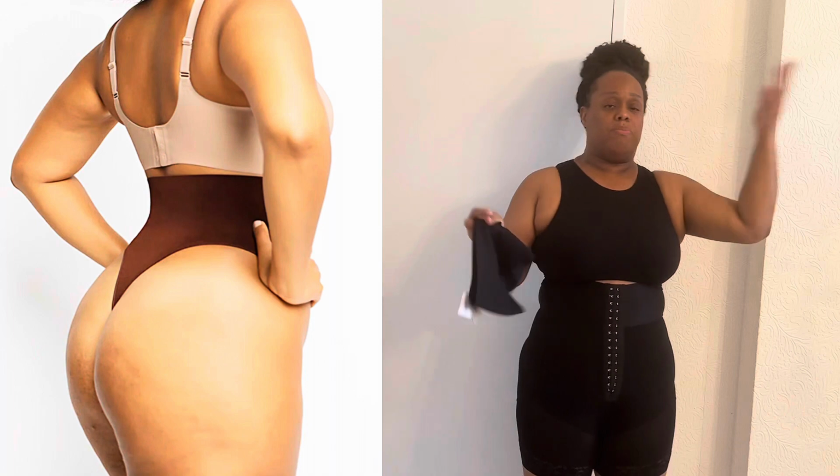And listen, to each their own. Some people like that. I don't like to be walking and everything's just bouncing all over the place. I just prefer things to be a little bit kept, a little bit more confined. Nothing against those that don't mind. Good for you. But for me, I do like things to fit me in a more modest manner.